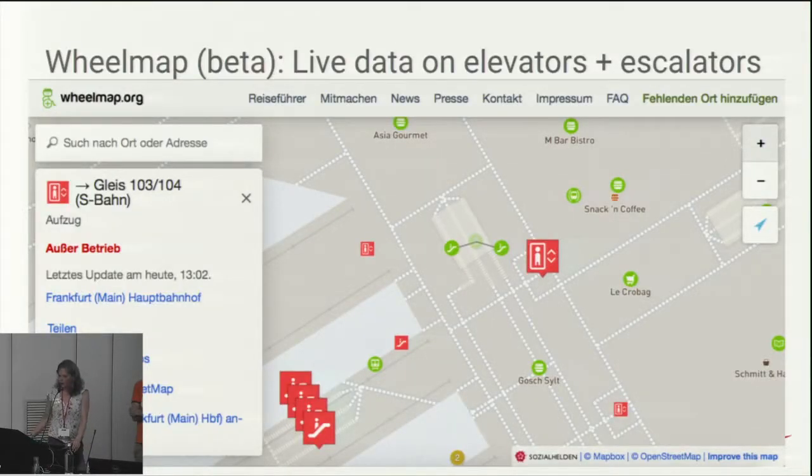And then, which exceeds even a bit further the feature of just showing more sources, we can now also display real-time data. So we've integrated information on escalators and elevators, which would change the color when they are out of operation or in operation again. So it's kind of an automatic process where it switches from green to red when an elevator is not working. So yeah, these are three main features and the new ones.